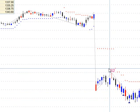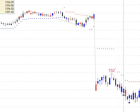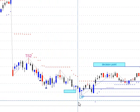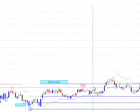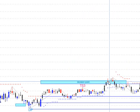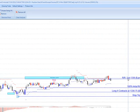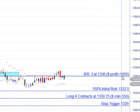Again, when we see the selling pressure where they can't fill the gap, we're only looking for shorts. We're going to ignore any buy signals until we come into some major support, which we did on the 15-minute chart here. So there was an opportunity to go long, a potential end of trend, beginning of a new potential trend in the opposite direction, at least until we hit the next resistance point, which was our decision point here off this prior swing. And like I said, another 3R there, a risk of $350 with a payoff of about $1,050.